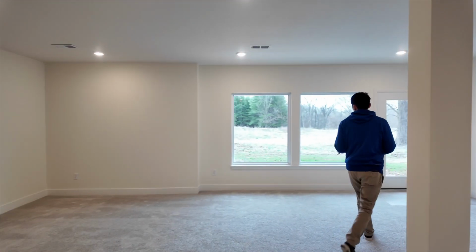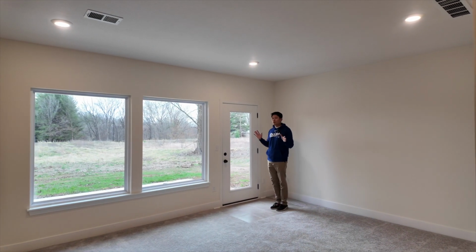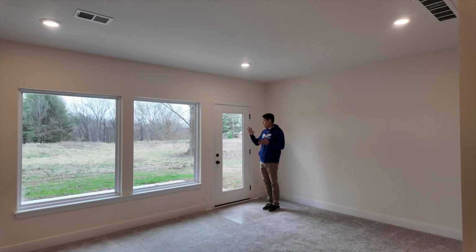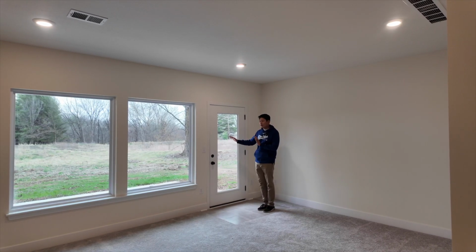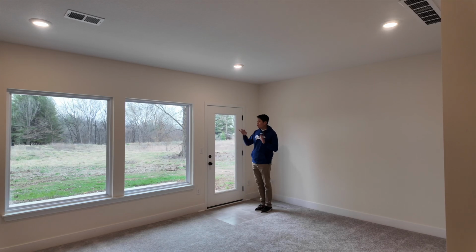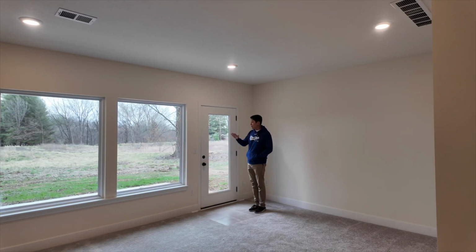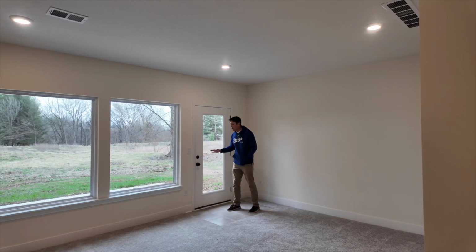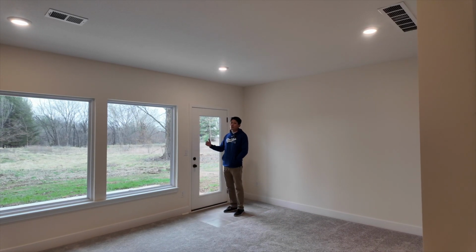Come over here and you also see you have the walkout. Of course, when you buy new construction, they're gonna finish putting sod and everything down, so it's gonna be more finished than this. You can see that right now there's not that much grass. It's just kind of dirt, but when they put down sod, this is gonna be a nice grass lawn. You can open it, you can enjoy your concrete pad out here, and then you can head straight outside. This is a nice touch.